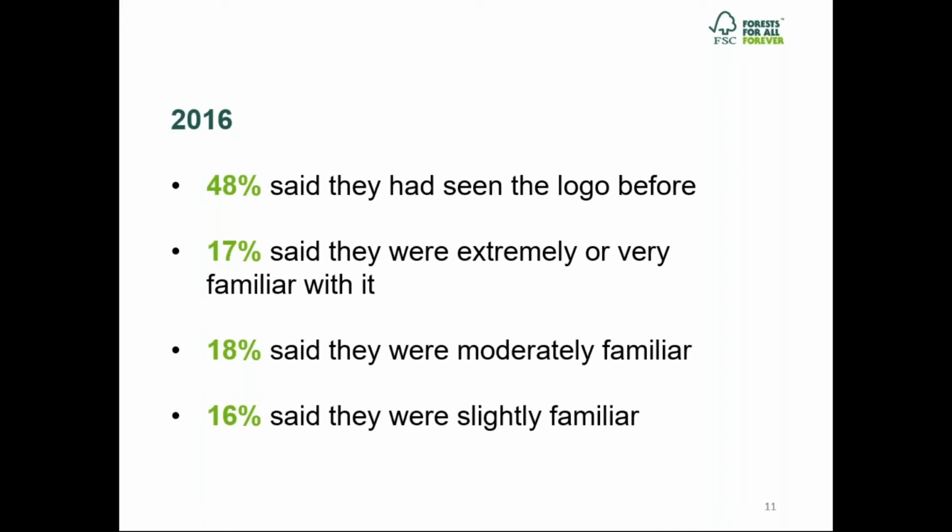17% said they were extremely or very familiar with it, 18% said they were moderately familiar, and 16% said they were slightly familiar. Why more people claimed familiarity with the logo than said they had seen it will remain a mystery. However, to try to counter this issue, the following year we combined the two questions into one.